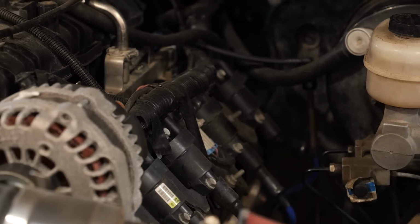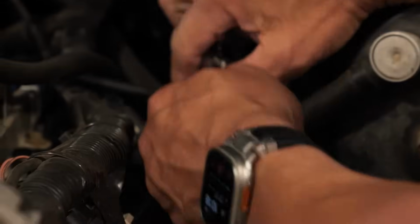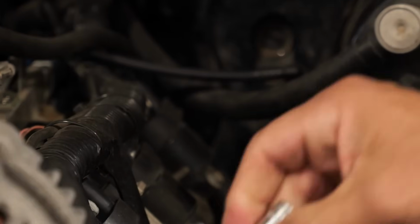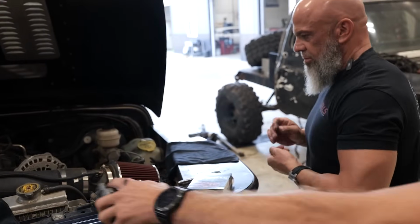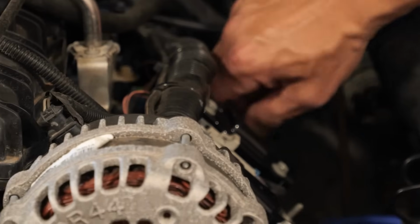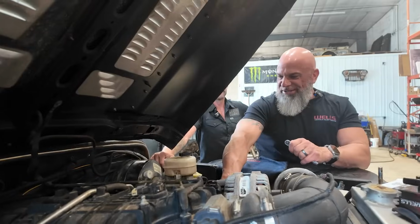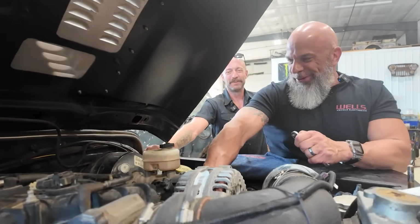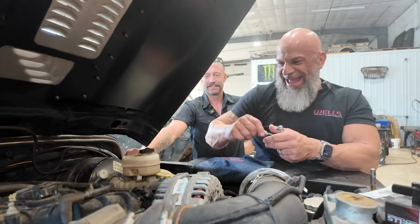First thing we're going to do is take this bracket off, get that bracket out on the fender so we can yank these coils and replace them with the Wells coils. Sounds good. So far, this is a pretty easy install for me, Dave. Pretty simple so far. It's kind of nice when a few bolts hold on the whole assembly. Well, it's nice when you're doing the work.